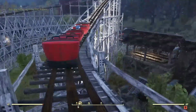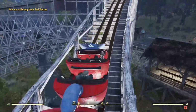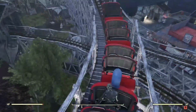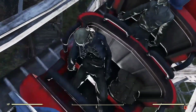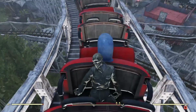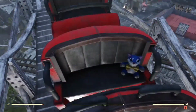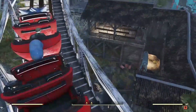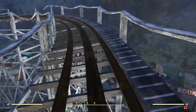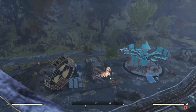And if you come up here, this guy has a key. So this is where you can get the West Bridge key. Yeah. And sometimes you might find something else up here. I'm not going to tell you why, but it didn't spawn today.